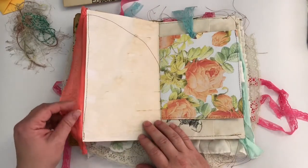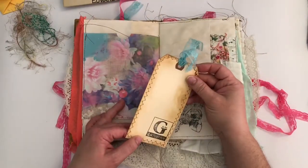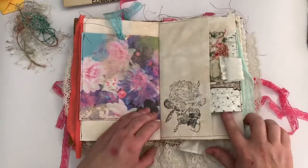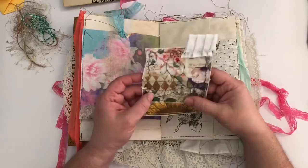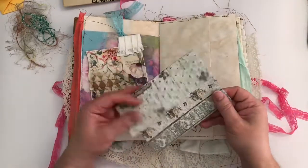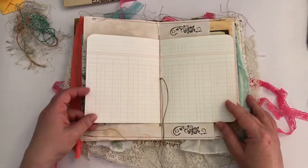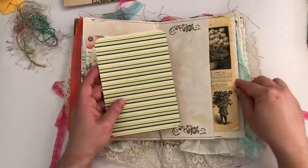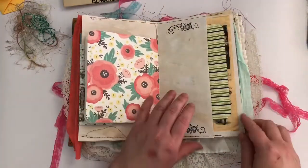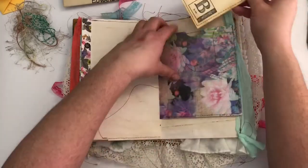This feels so silky and soft. And here is a pocket with a stitched tag. G is for genuine. Well, this is a genuine original and I love it. More stamping. Oh, the layering on here and the stitching. Wonderful, just wonderful. Very nice center to the journal, another pocket. Some more beautiful ephemera. The other side of that pocket. And B is for bliss. Okie dokie, I love it.